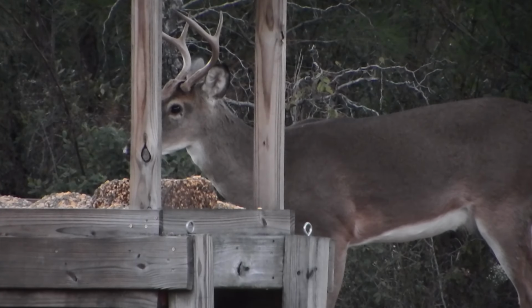And what she's doing is she's sniffing around because about 5 hours earlier I had trimmed some of the lower limbs off of those pine trees. They were obstructing my vision, and I just got them out of the way so that I could see clearly. And she comes out and she's feeding, but boy, she is antsy.